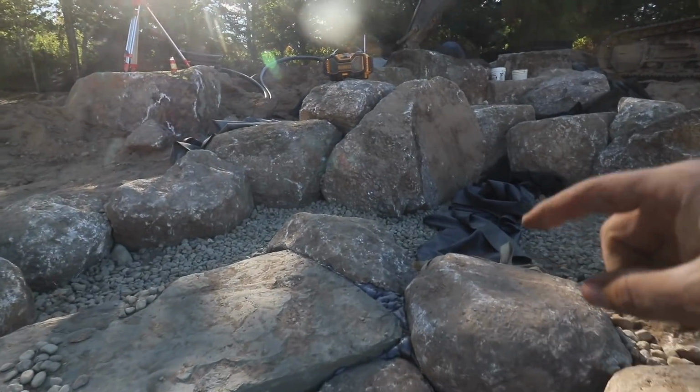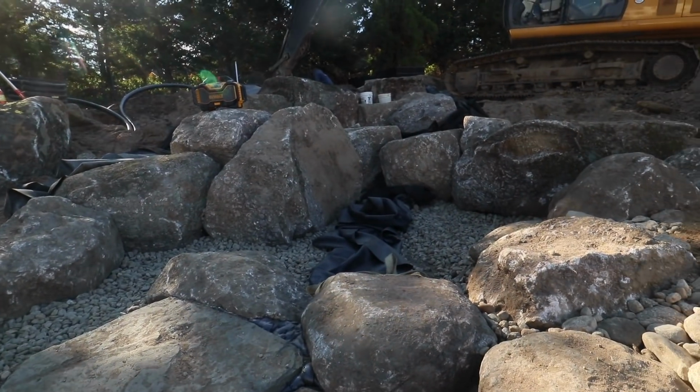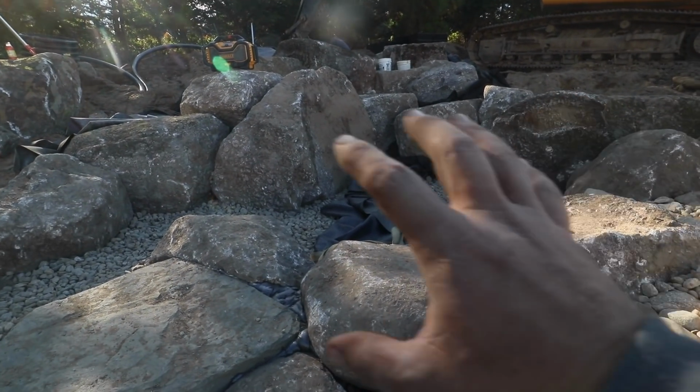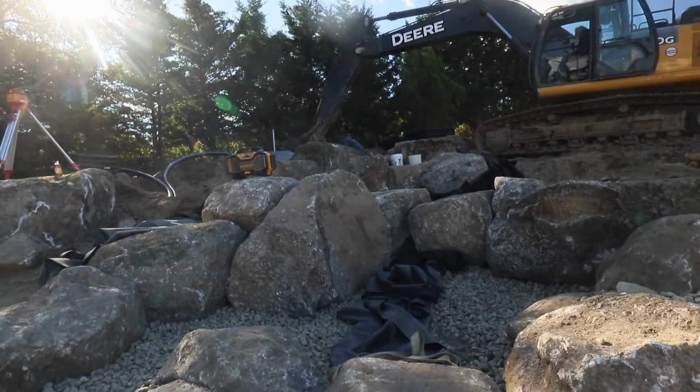We can start on finishing up this whole pooling area, which is gonna involve doing our bib liner, and then we're gonna foam the edges, put our gravel in, maybe add a couple cobbles here just to break things up, and then we can jump up to the next section.